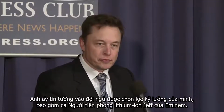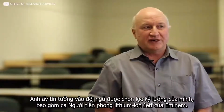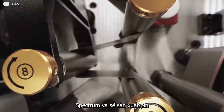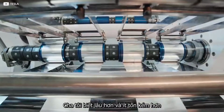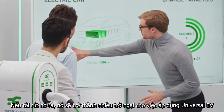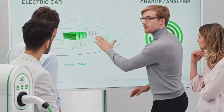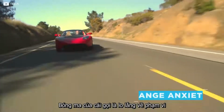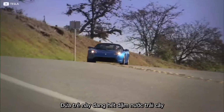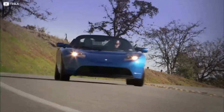He believes, with his hand-picked team, including eminent lithium-ion pioneer Jeff Dahn, Tesla can and will manufacture batteries that go further, last longer, and cost less. If they pull it off, it will overcome many of the stumbling blocks to universal EV adoption. For instance, the spectre of so-called range anxiety, which puts potential customers off for the perfectly legit reason they're scared of running out of juice miles from a charger.